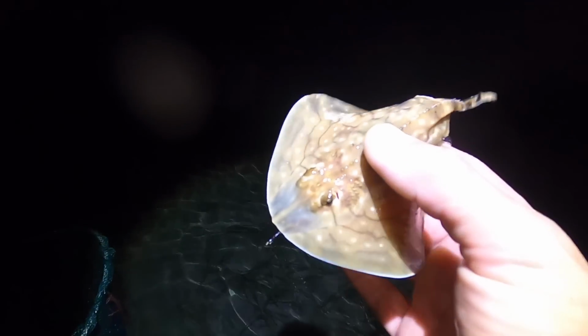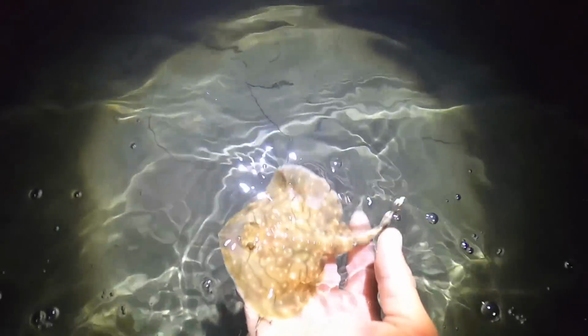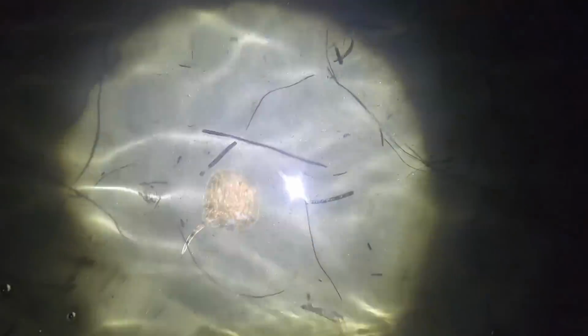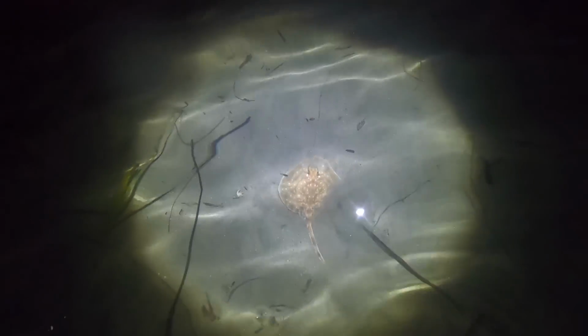Hopefully that's a good sign to start, because we've only been here 5 minutes. We've already found that. What a beautiful little ray. Let's get her back. Well, there you go, guys. That's a first for me. A little baby undulate ray just swimming around. Hopefully his grandma's here. That was an awesome find. That's made my night, that has.